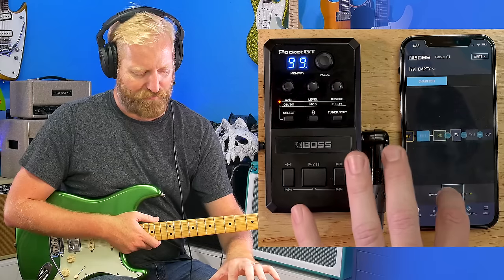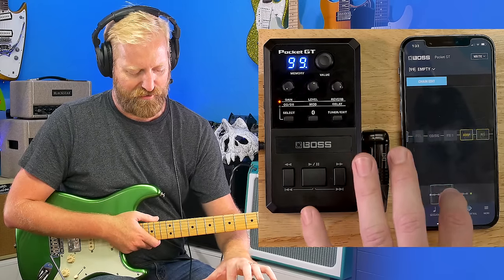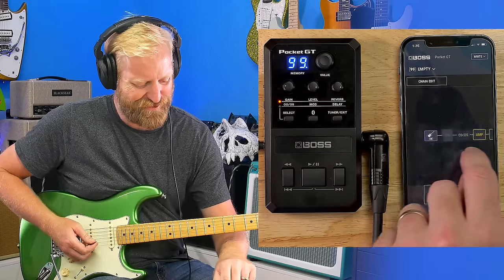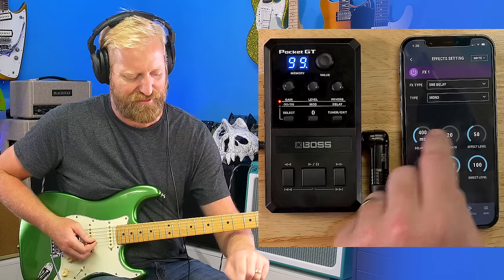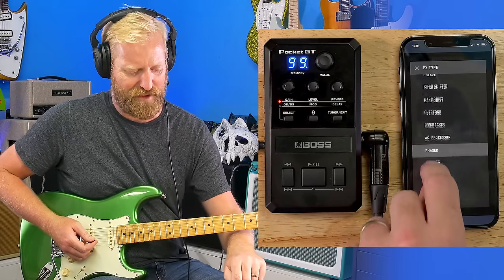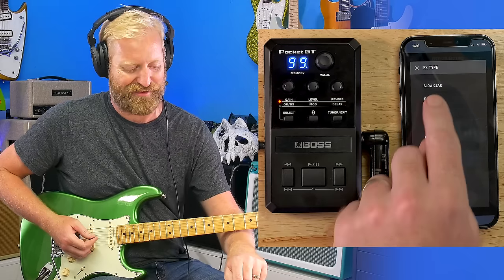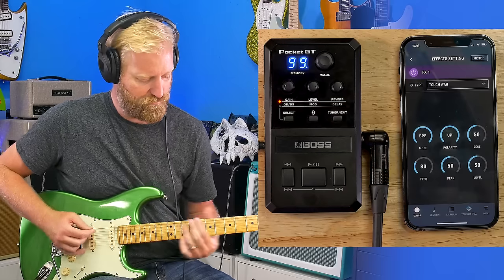Let's start over with this patch and do something different. Move the effects one in front of the amp. I want to see what other kind of trouble I can get into here. Do something maybe that is outside my wheelhouse a little bit, or maybe all the way inside my wheelhouse. We'll see where I end up. Touch wah?